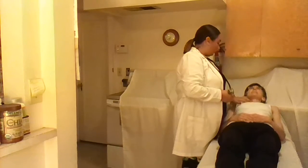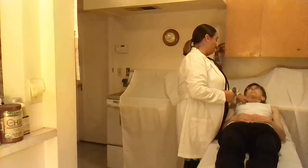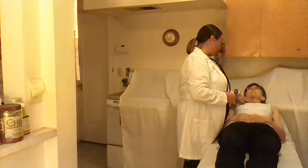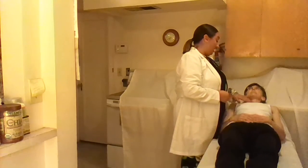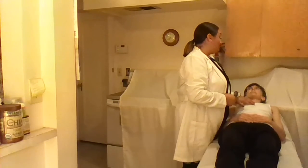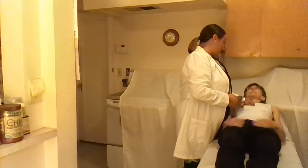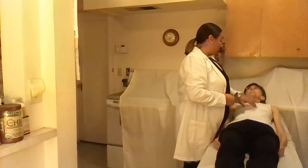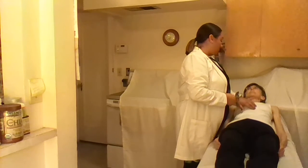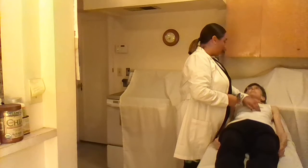First I'm going to start with the aortic valve, which is in the second intercostal space on the right sternal border. And then I'm going to move to the left sternal border in the second intercostal space, which is where the pulmonic valve area can be heard. Then we move down between the third and fourth intercostal space, which is what they call Erb's point, and that's where the tricuspid valve can be heard. And then we move down to the mitral valve area, which is the fifth intercostal space on the mid-clavicular line, and that's where the mitral valve can be heard best.